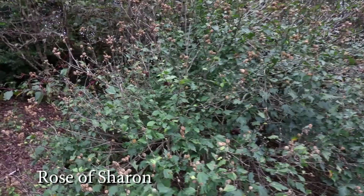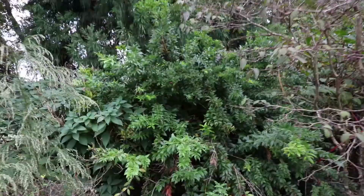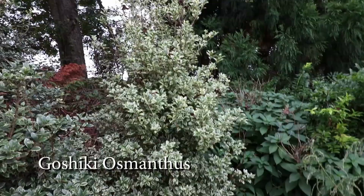All these seed pods were flowers. And you see they get quite big. There's a Lakothawee here, a weeping coastal Lakothawee. I've got, here's one of these dwarf osmanthus Goshiki. It's about 7 feet tall. It's just absolutely beautiful year round.